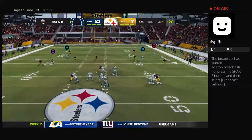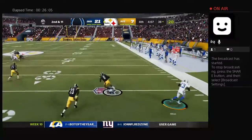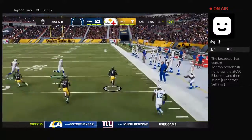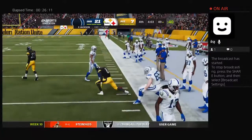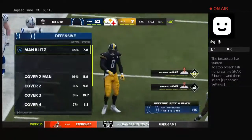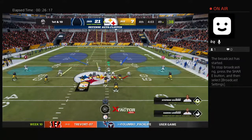The play fake. Eason. And intercepted. Maybe the turning point they need. Eddie Jackson picks it. And the Steelers are right back in this football game. Two-score game here in the fourth, and that pick, it kind of keeps the door ajar, doesn't it?